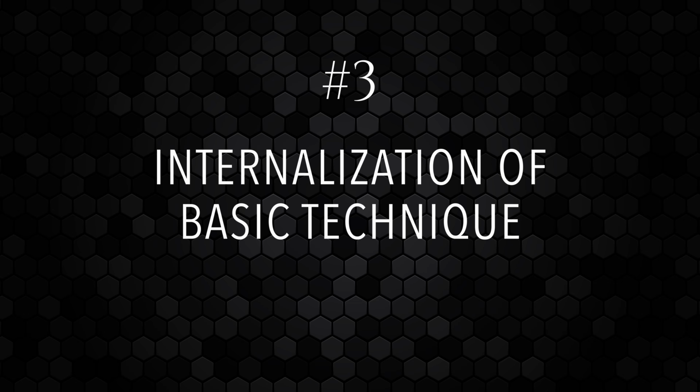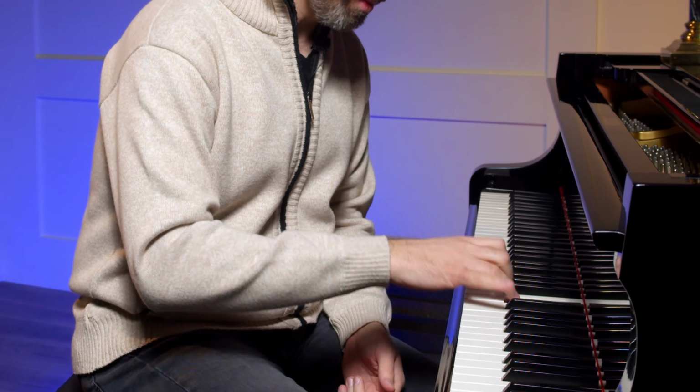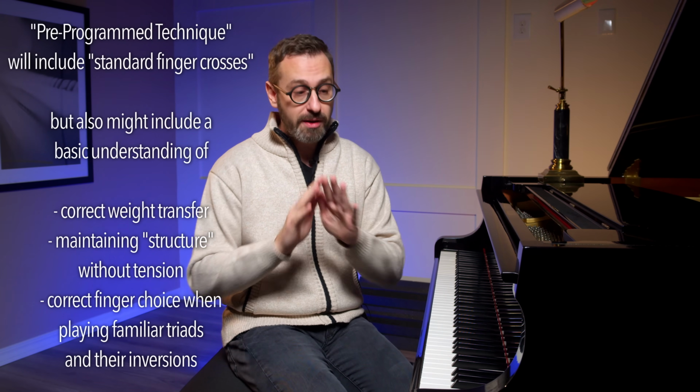Number 3, an internalization of basic technique. This one kind of goes with number 2 in that in order for the hands to play seamlessly together, we also need to have pre-programmed bits of technique in our minds and in our bodies. In particular, if we can perform standard finger crosses like thumb under 3 or thumb under 4 and vice versa, crosses over the thumb, not just in scales, but also things in arpeggios and similar things that you'll find in repertoire, right? Those are just some great examples of very basic, fundamental techniques that we need to understand.